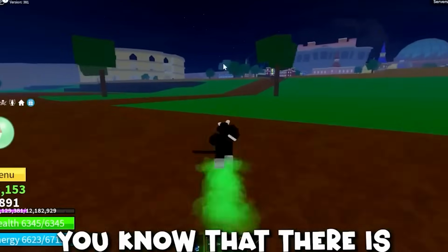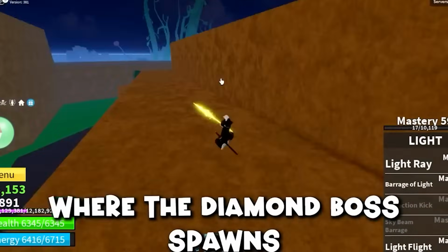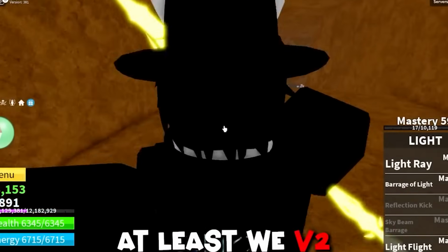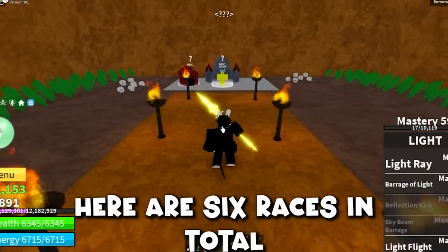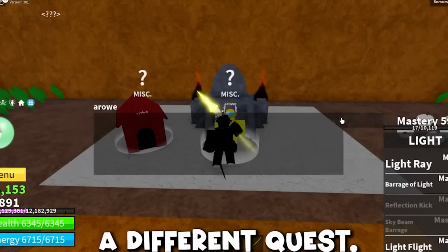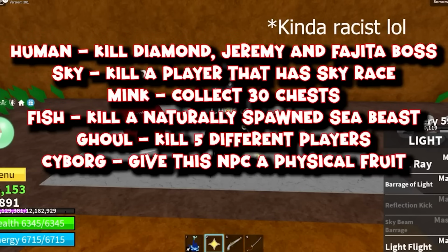Now did you know that there is a secret NPC hiding behind this place in the second sea where the diamond boss spawns? If you want to talk to him, you need your race to be at least V2 and you also need to defeat the swan boss. There are 6 races in total and for every race, this NPC will give you a different quest. So here are the quests for every race.